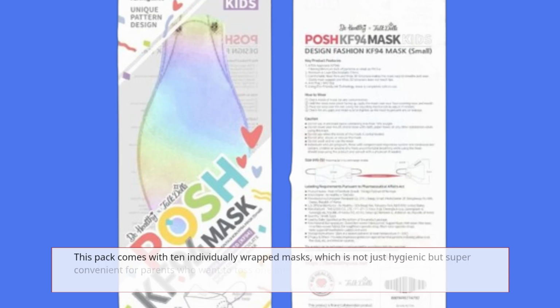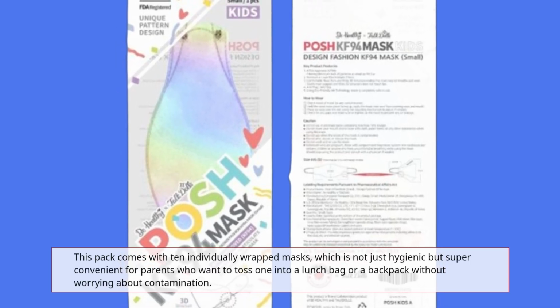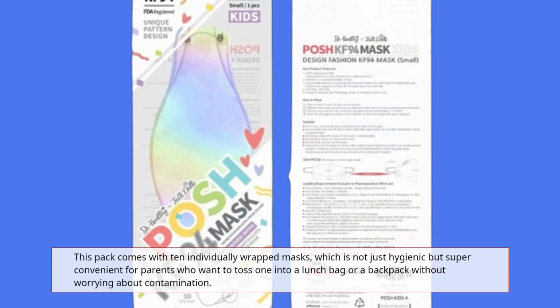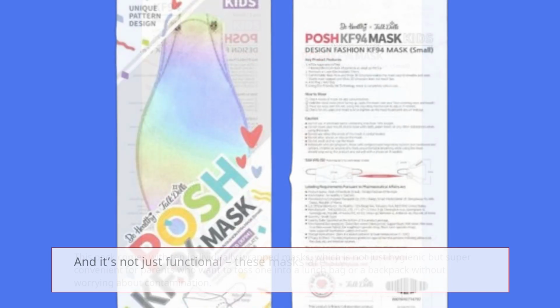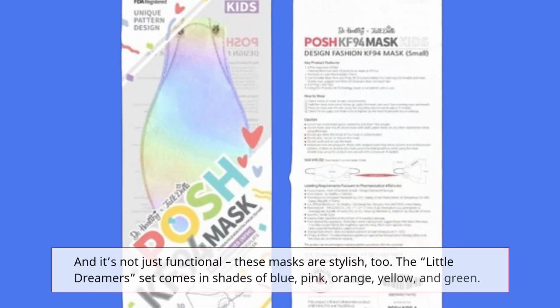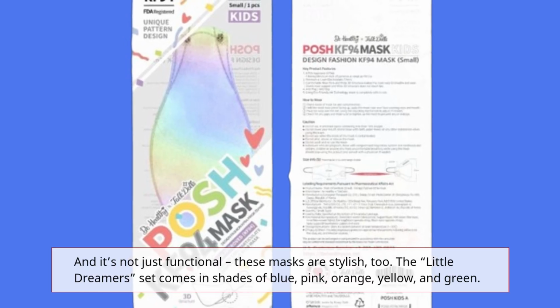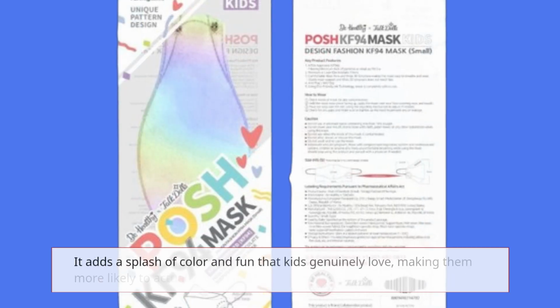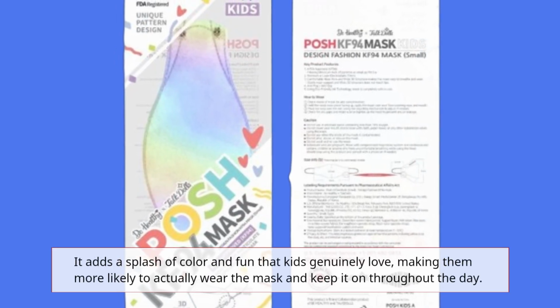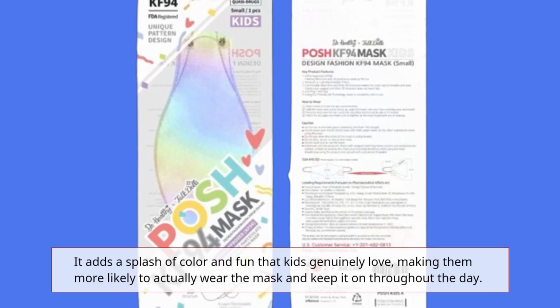This pack comes with 10 individually wrapped masks, which is not just hygienic but super convenient for parents who want to toss one into a lunch bag or a backpack without worrying about contamination. And it's not just functional, these masks are stylish, too. The Little Dreamers set comes in shades of blue, pink, orange, yellow, and green. It adds a splash of color and fun that kids genuinely love, making them more likely to actually wear the mask and keep it on throughout the day.